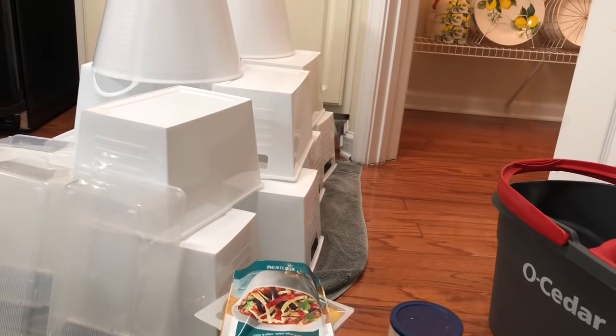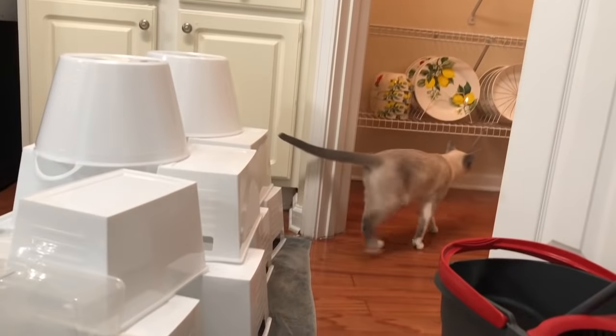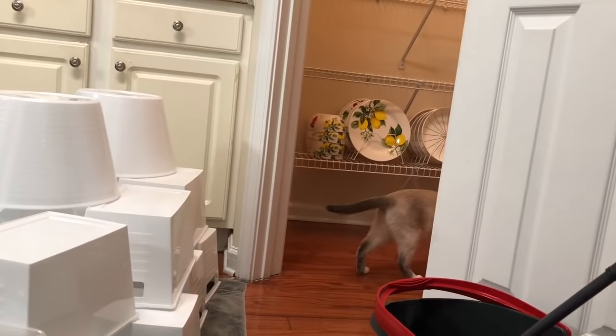And Bella, ma'am, what are you doing, ma'am? She's wondering what's going on. The cats are like, what is going on in this kitchen? We are cooking in here. Look how clean it is in there. She don't know what to do.